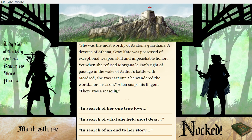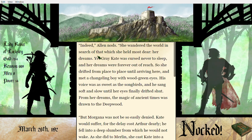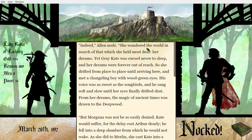She wandered the world for a reason. Alan snaps his fingers. There was a reason. In search of what she held most dear. Indeed, Alan nods. She wandered the world in search of that which she held most dear, her dreams. Yet Grey Kate was cursed never to sleep, and her dreams were forever out of reach. So she drifted from place to place until arriving here, and met a changeling boy with wood-green eyes. His voice was as sweet as the songbirds, and he sang soft and slow until her eyes finally drifted shut. From her dreams, the magic of ancient times was drawn to the deep wood.